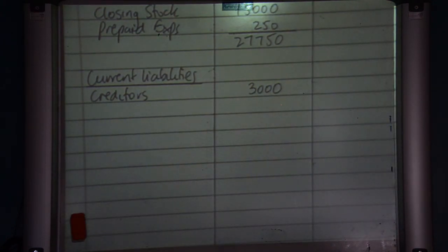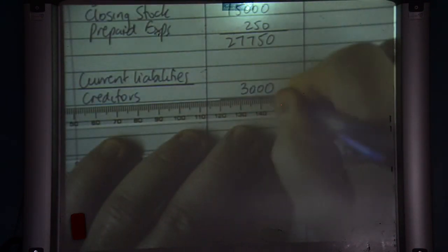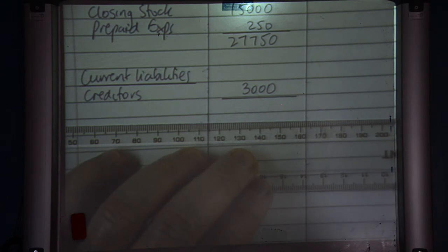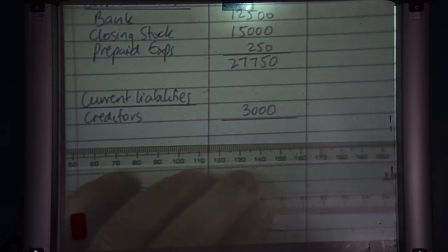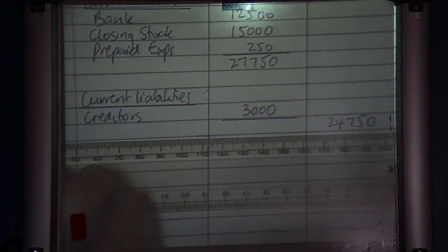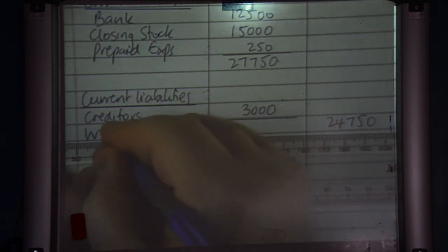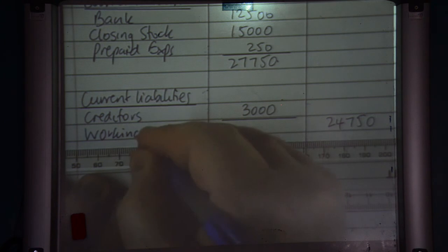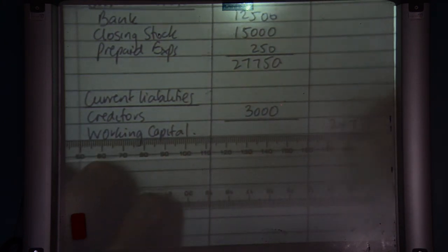I had no other creditors at all, right? So what I'm going to do is I'm just going to underline it there, and I'm going to take my current assets of 27,750, and I'm going to minus off 3,000, and I'm going to get 24,750. Now, we know that that is called working capital. Okay, it's our current assets minus our current liabilities. It's the amount the owners have in working capital. Okay, cool. Now, I've only got one more thing I need to do now.